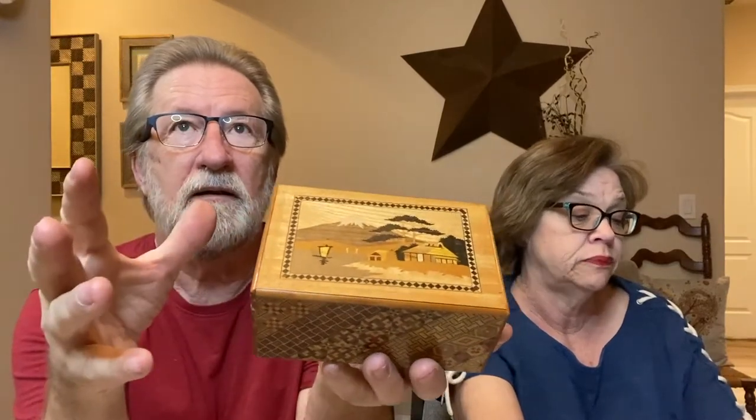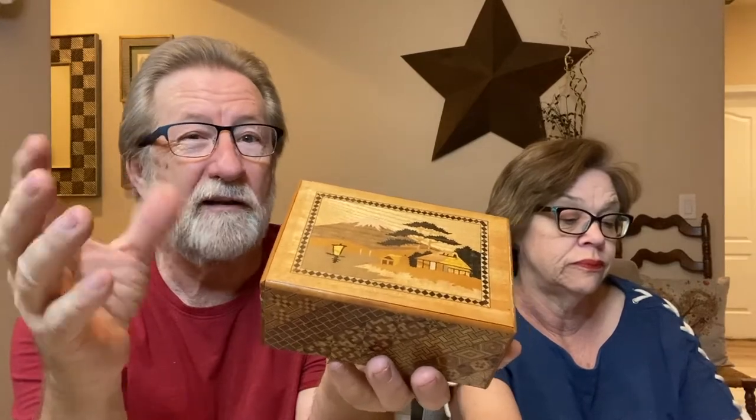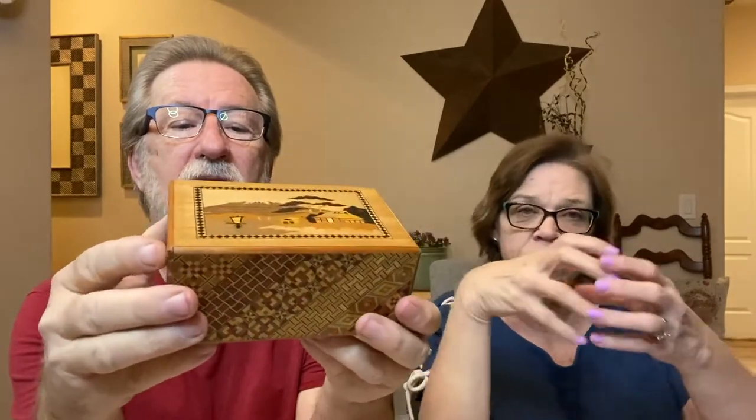It must be probably 20 movements to get the lid off. I don't think it's 20. Babe, it's a lot. Each side has five different motions. I was really hoping that when he opened this up, it would have one of those little hidden drawers, because some of them have hidden drawers. This one did not.